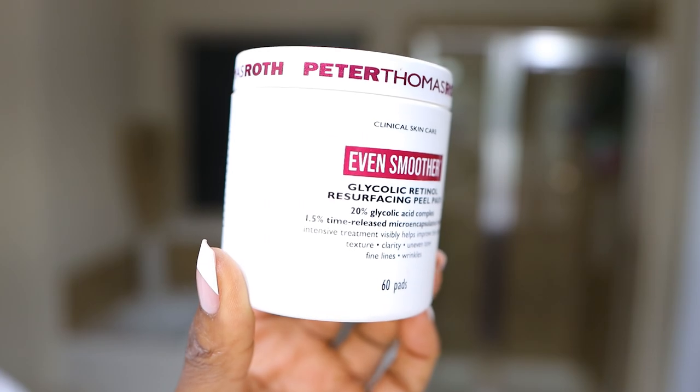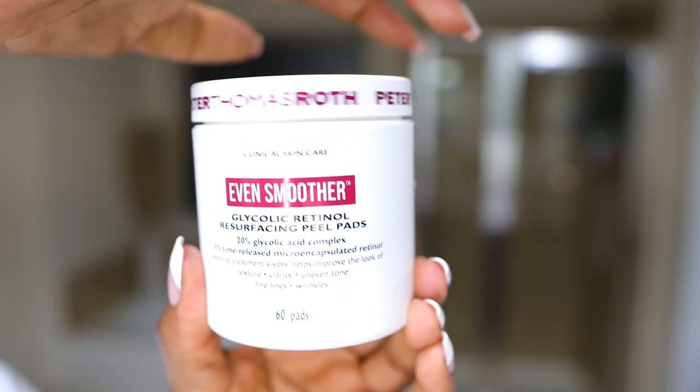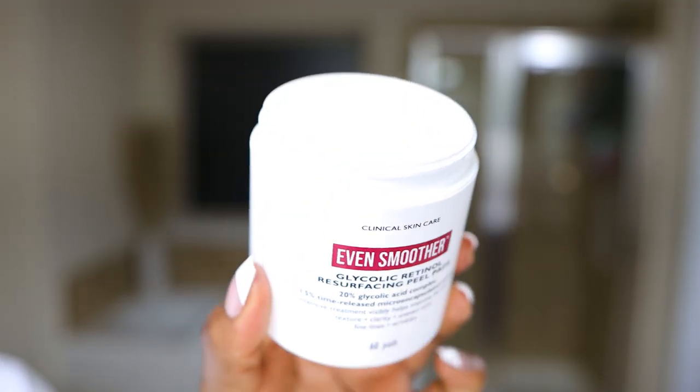And then let's wash this off because the rest of my face is getting dry and that's not okay. And now I'm using these Peter Thomas Roth Even Smoother Glycolic Retinol Resurfacing Peel Pads. And you can use these 1 to 2 times a week on cleansed skin, obviously. And make sure that in the morning you put on SPF.